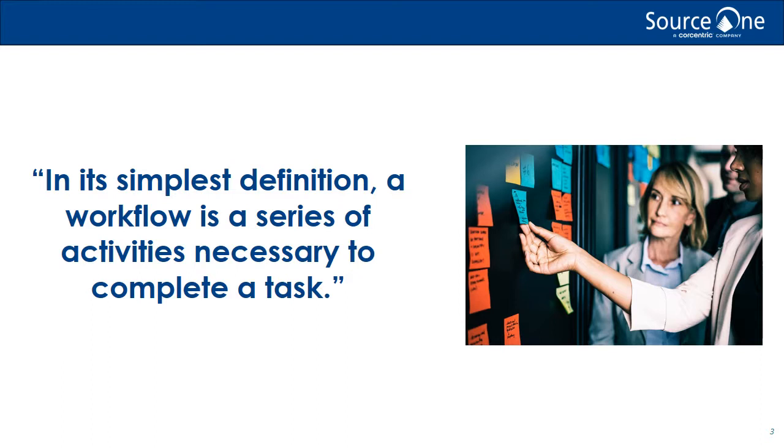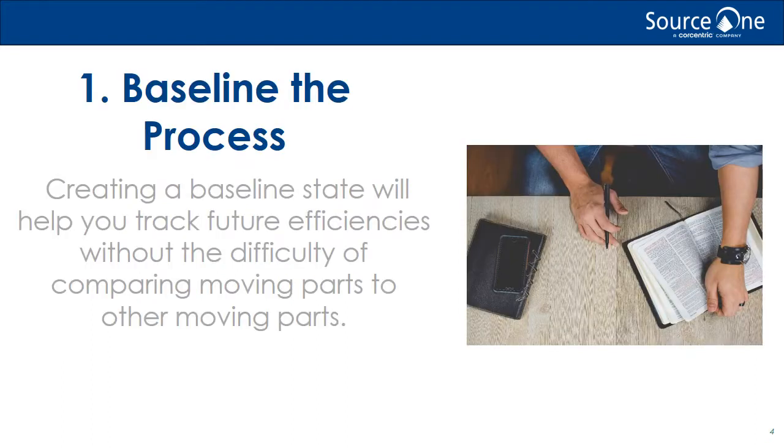There are a few key best practices to consider when undergoing a workflow establishment and improvement initiative. The first is to make sure that you baseline the process before moving forward. When analyzing a process you are already familiar with, it may seem like a waste of time to map out the current state when improvements are already apparent. Creating a baseline state will help you track future efficiencies without the difficulty of comparing moving parts to other moving parts. Additionally, the visualization of a process may aid in locating improvements and gaps more efficiently, especially in cases where a workflow may be interdependent on a separate process and collaboration between departments is required.